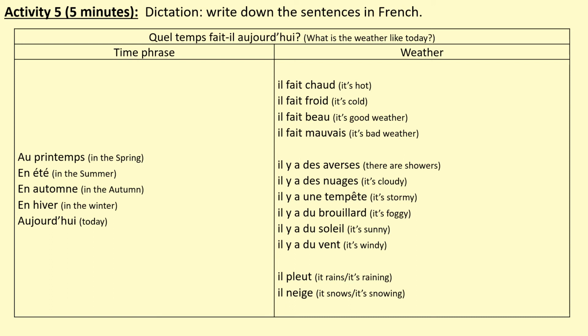2. Aujourd'hui, il neige. Aujourd'hui, il neige. 3. En hiver, il y a du soleil. En hiver, il y a du soleil.